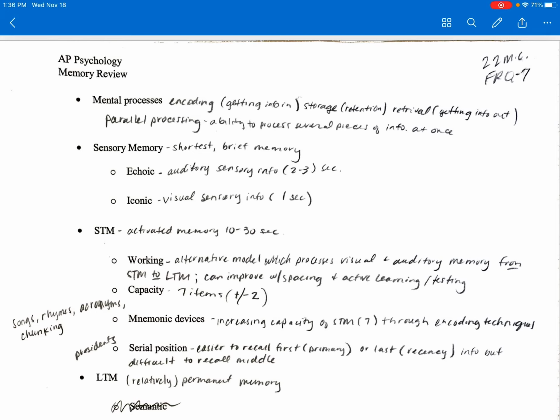This is a better, more alternative model of short-term memory, which processes the visual and auditory information from short-term memory to long-term memory. Now, what I want you to really key in on is that, much like short-term memory, it's activated. We have to work with it. If you pay attention to something, but it only stays in your memory for 30 seconds, then it's really not going to get to your long-term memory. So you have to work at it. You have to practice. You have to add deep processing and really attach some meaning.